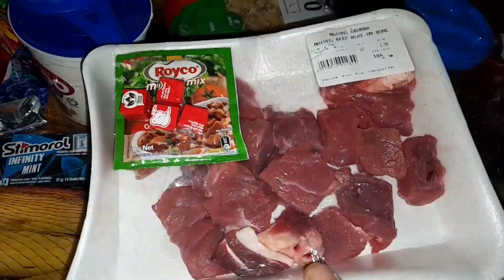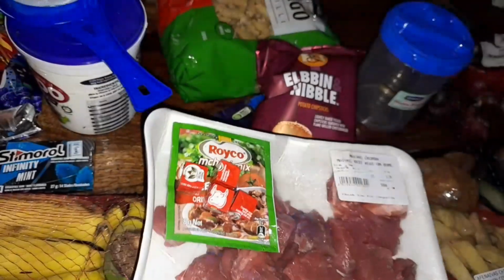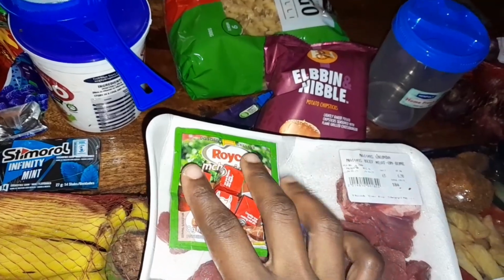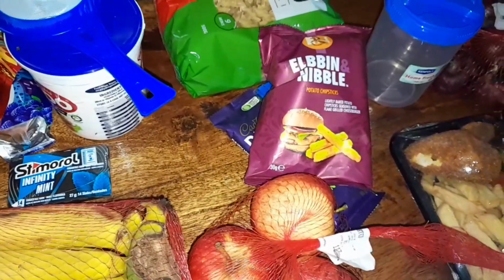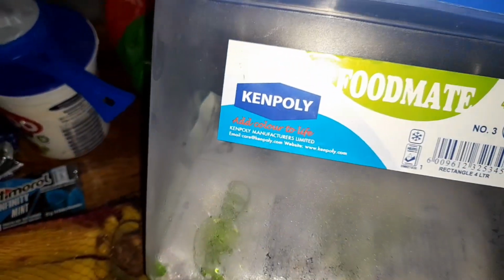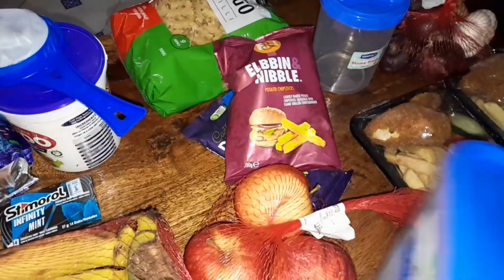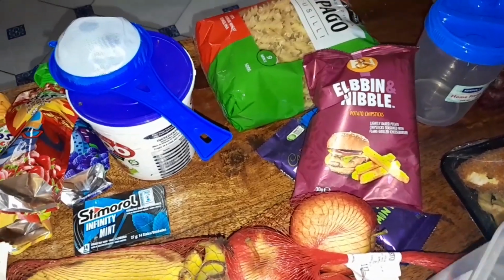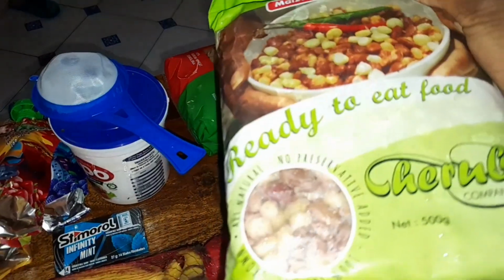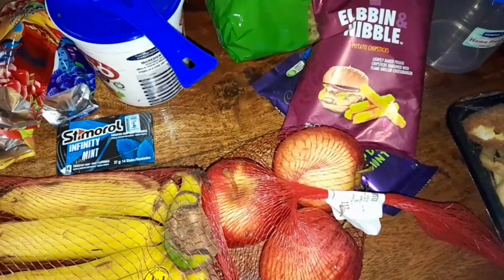Then I got this meat, beef, for 184 Kenya shillings, and it came with this free Royco cubes and this Royco. Then I got this tin, Ken Poly, 4 liters, that will put wheat flour. Then inside there's this githeri, 500 grams, that we'll have for lunch, for supper.